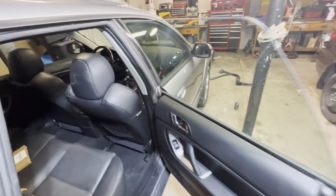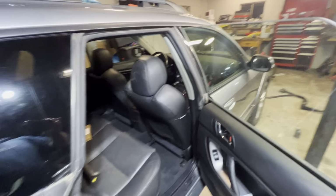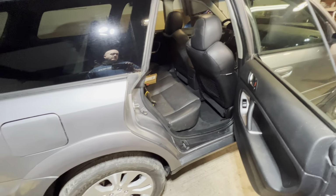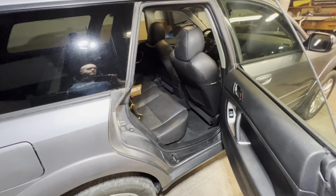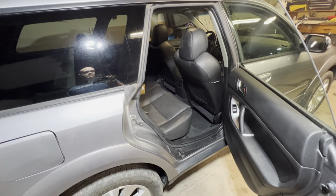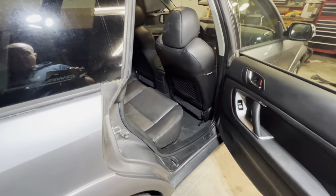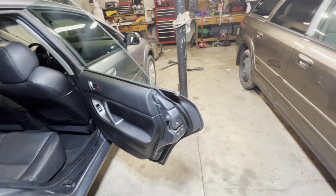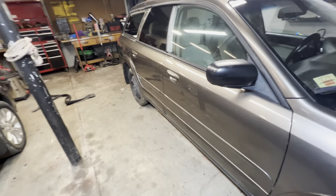Need to tuck that in. So that does need cleaned in there a little bit. But the window's finally in it, and I'm going to go ahead and get an ozone machine sometime this week and see if I can get rid of any last smell that's in there. I'm also going to try to take some of the other stuff out of this car.